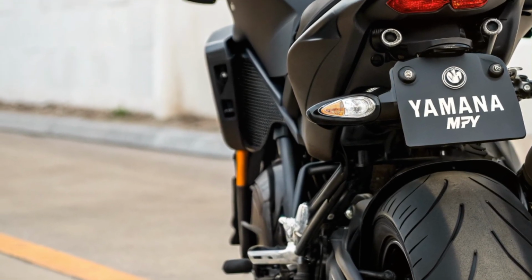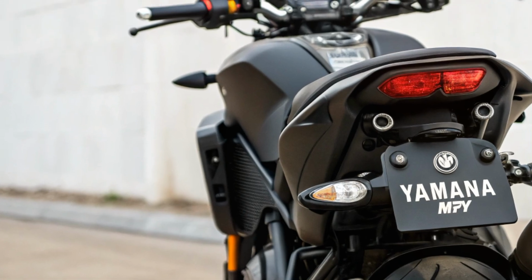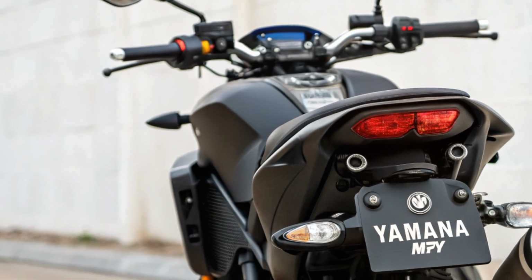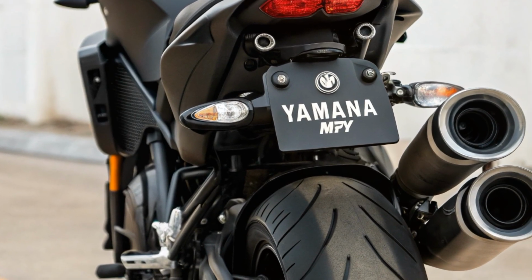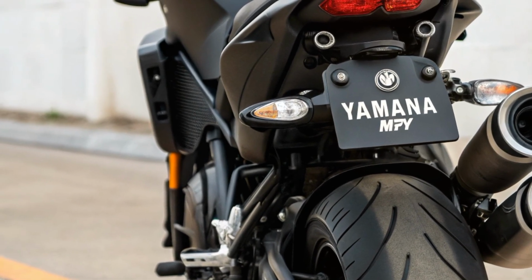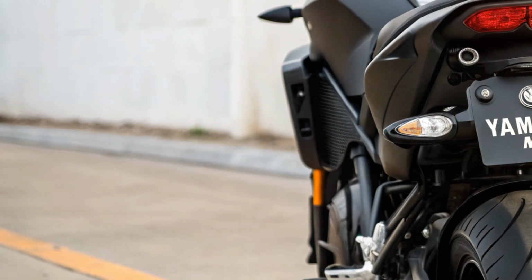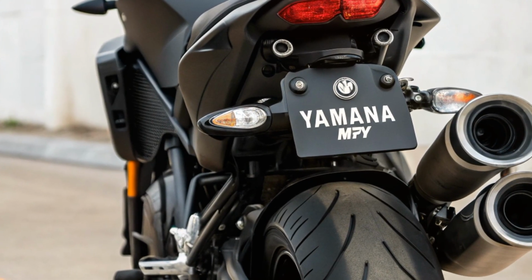11. Risks, pitfalls and what could go wrong. As exciting as the potential is, there are risks. Overweight/bloated feel, if added systems aren't controlled. Over-electronification, too many interventions or intrusive systems may dull the raw riding feel. Price overreach, buyers may balk if the cost jumps too much.